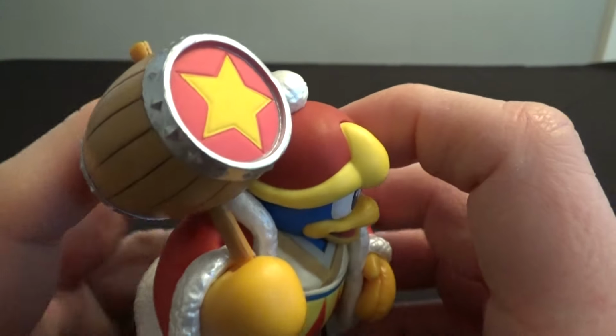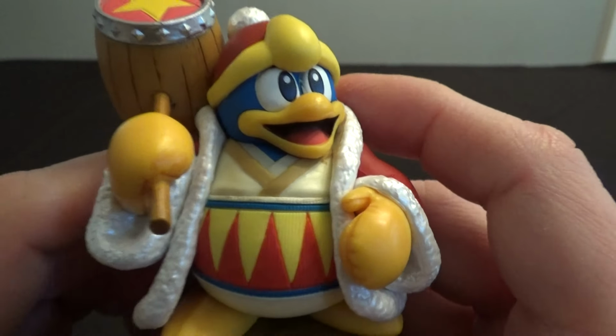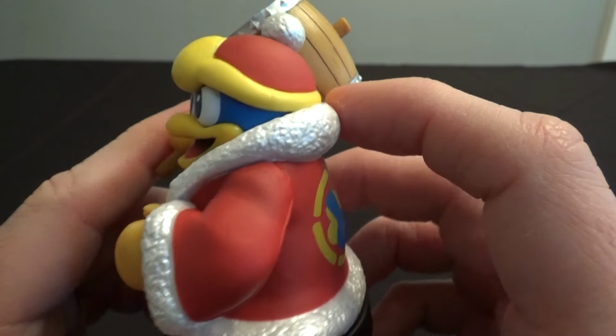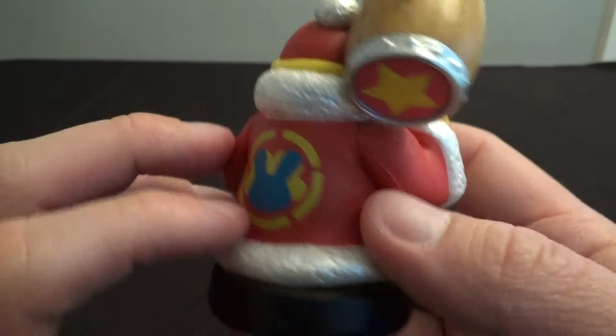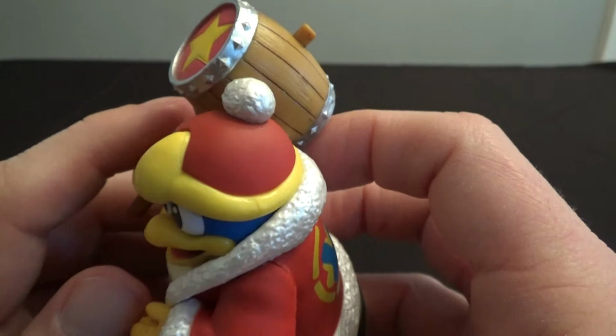He's got his hammer, and there he is. That happy expression on his face, he's ready to kind of smash Kirby up a little bit there. Just a really cool character. Fun to play in Smash Brothers 2, or Smash Brothers also, I should say. His coat almost kind of looks like Santa Claus's coat. I never really noticed that before.